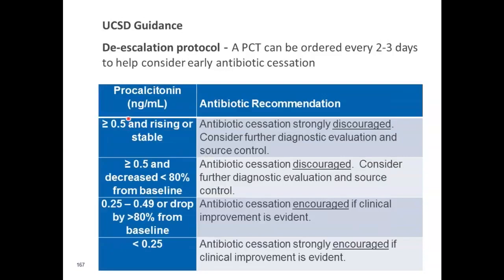If it's greater than 0.5 and rising, then we're going to continue antibiotics. Don't discontinue. If it's greater than 0.5 and it's decreased by less than 80%, so that's the other FDA-approved cut point, a decrease of 80% or greater, so if it's decreased less than 80%, continue the antibiotics.